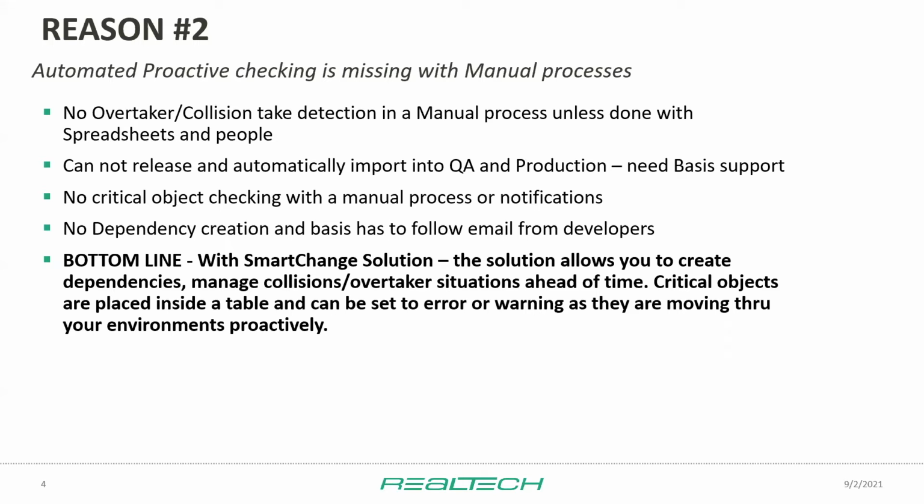Critical object checking. With a manual process, you may have critical objects that you don't want to move through your environment, and you want to set them to a warning or an error, but you have no capability of doing that. So this critical object is moving through quality, moving into production, and could cause a production down scenario, right?